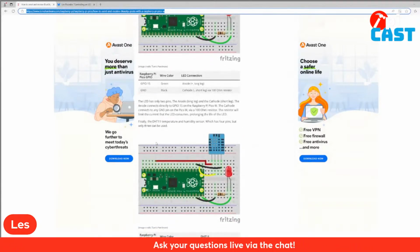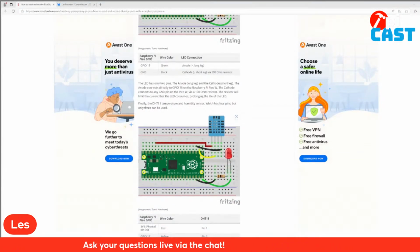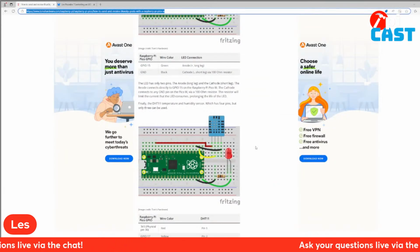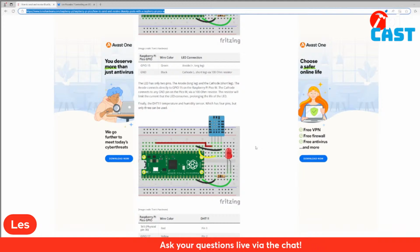There we go. So I've got, hopefully you can see this... there you can. Yep. So I've got a DHT11. That's that blue waffly coloured thing there. That's a temperature sensor. And I've got an LED.